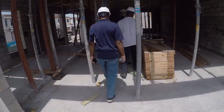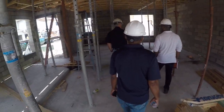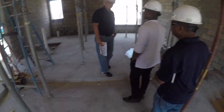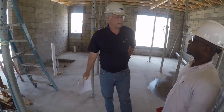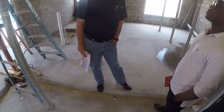Actually, the high-rise is easy. Really? We did the water garden down in Fort Lauderdale. That was 36 floors, and it took us 20 and a half months to build that.